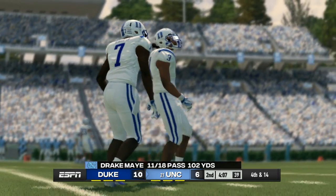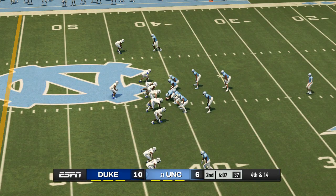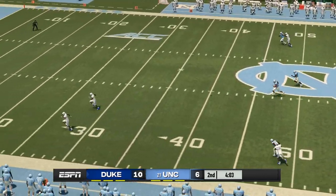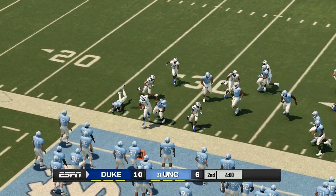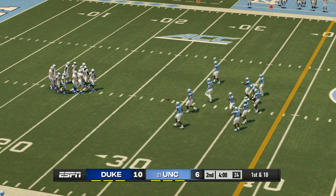Open and it goes through his hands. Jones is back deep to return. Oh, excellent punt. Got the corner. Knocked out of bounds at the 28. And he was able to pick up some nice yards on the return.